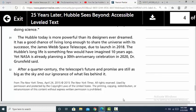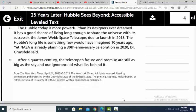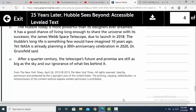The Hubble today is more powerful than its designers even dreamed, which is so great. It has a good chance of living long enough to share the universe with its successor, the James Webb Space Telescope, due to launch in 2018. The Hubble's long life is something few would have imagined 10 years ago, yet NASA is already planning a 30th anniversary celebration in 2020, Dr. Grunsfeld said. After a quarter century, the telescope's future and promise are still as big as the sky and our ignorance of what lies behind it.